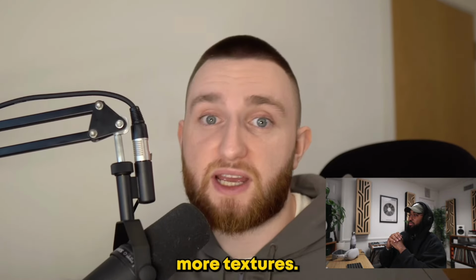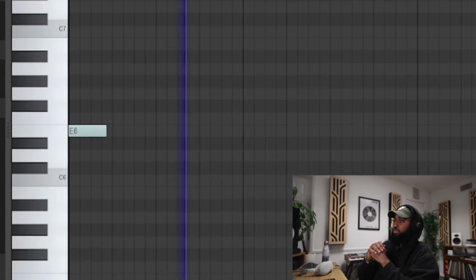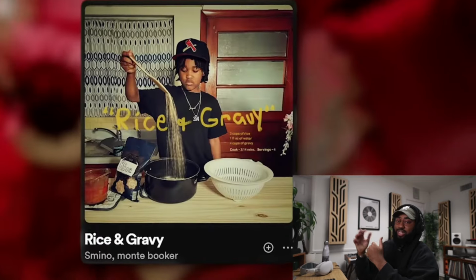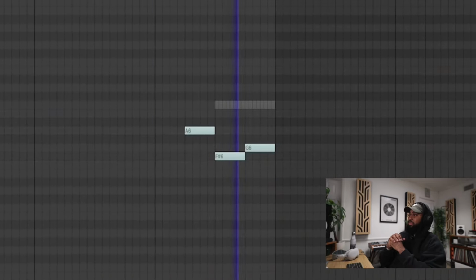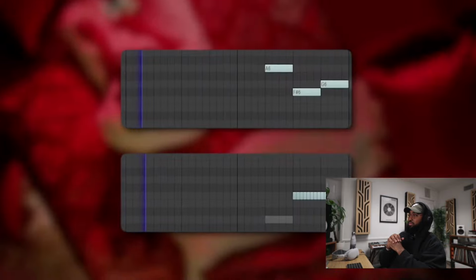After that, I wanted to add more textures. He loves to use weird laser type sounds, something like this. You gotta throw a laser in there. On Rice and Gravy, there are these random 3-note melodies that accent the chords, as well as these melodic perk rolls that add a completely different texture.